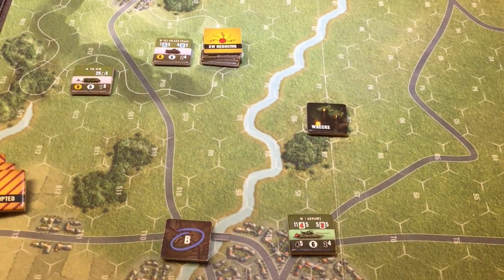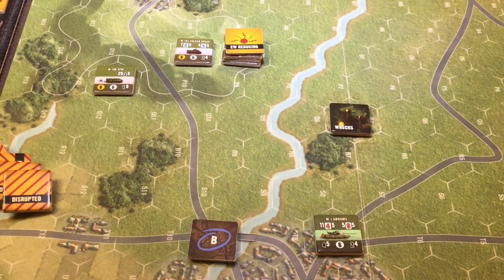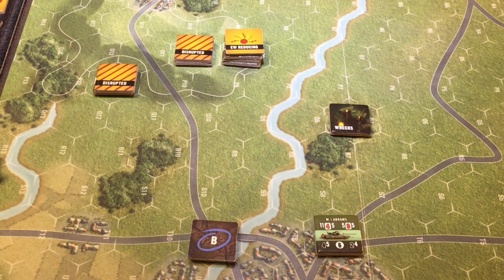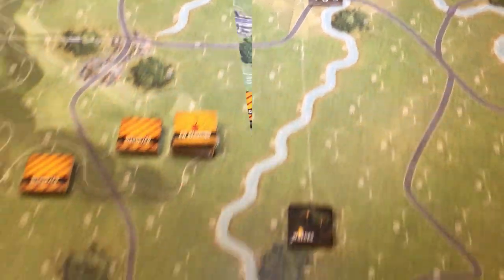The EW reduced status on Alpha Company does not come off until the end of this turn, so it is still in effect, and its units still have to make their rolls for being in command. Let's see what we got. And we had the mortar and the anti-aircraft unit go disrupted. The tanks, we still have our 3 M1 tanks. We've lost the tow vehicle, but the 3 tanks are all still just fine.